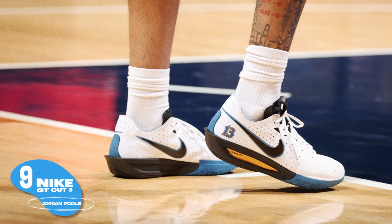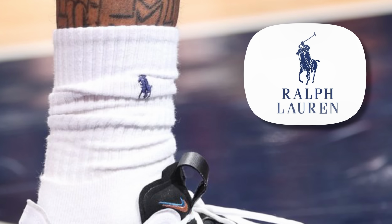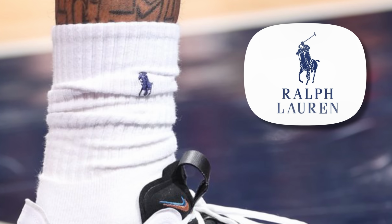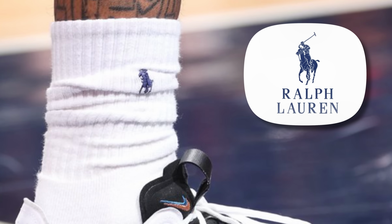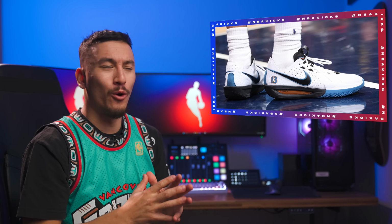Next up at number 9 is Jordan Poole with the Nike Zoom GT Cut 3. Okay, first things first, yes, those are Ralph Lauren socks that Jordan Poole is rocking, which I've never even thought to hoop in, but if you have, you gotta let me know. Is that the move or is this just a flex?